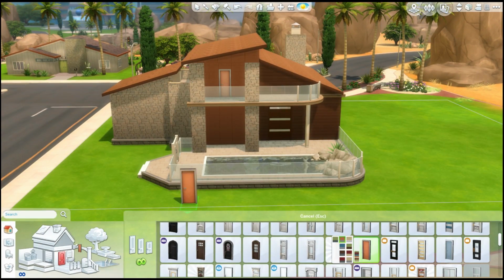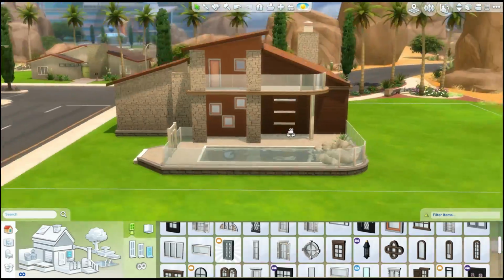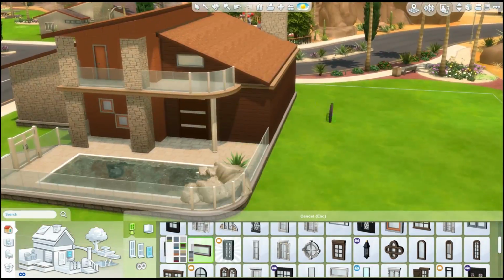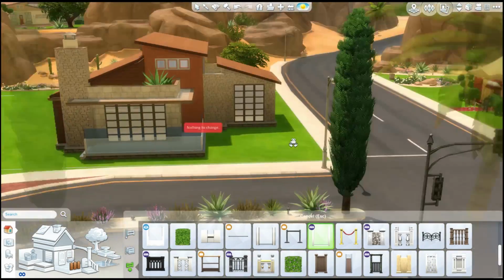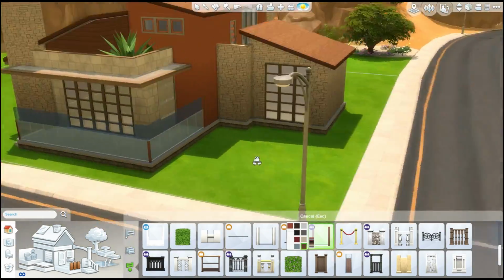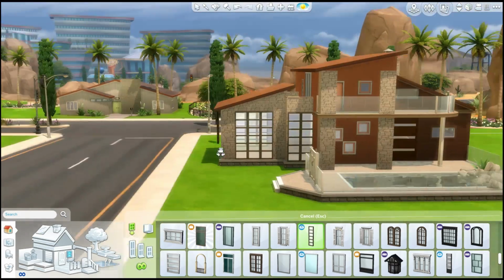One of the things I love about this house is the kids' bedroom because we placed these little square windows here in kind of a fun, random pattern. And I think that's kind of cool for a kid's bedroom. I would love to design a kid's bedroom with a massive budget. Oh my gosh, it would be so much fun.